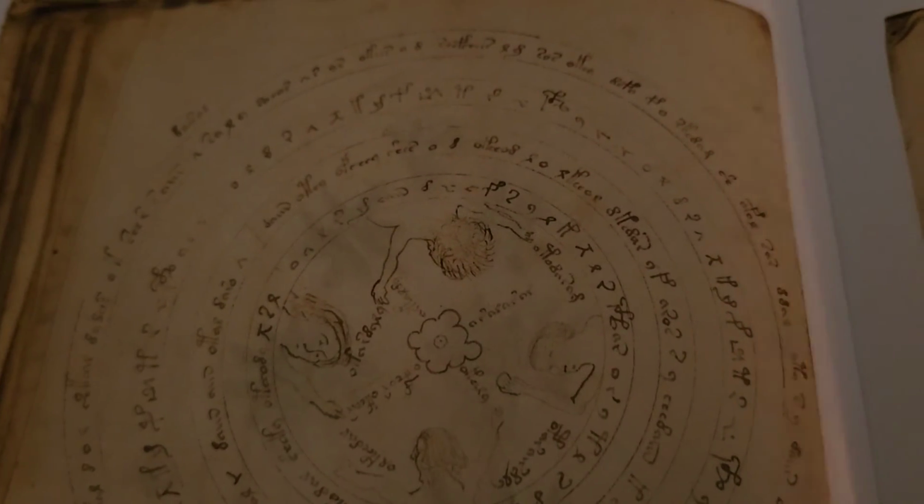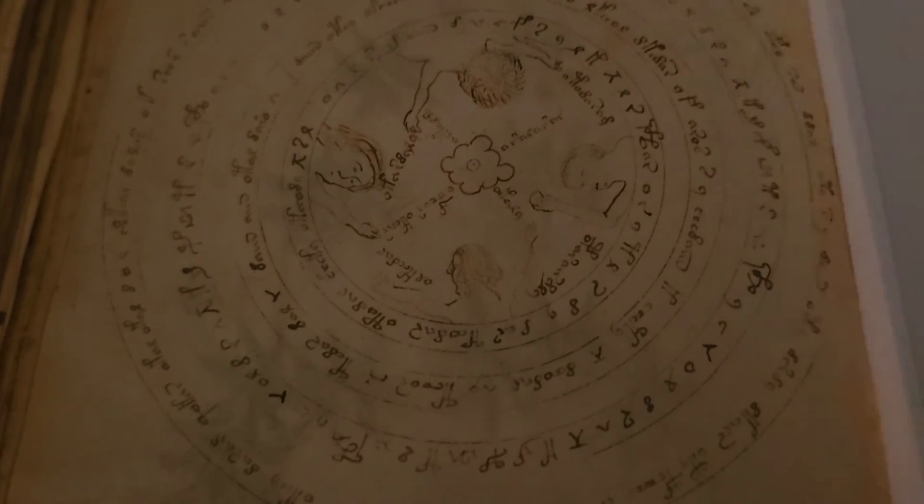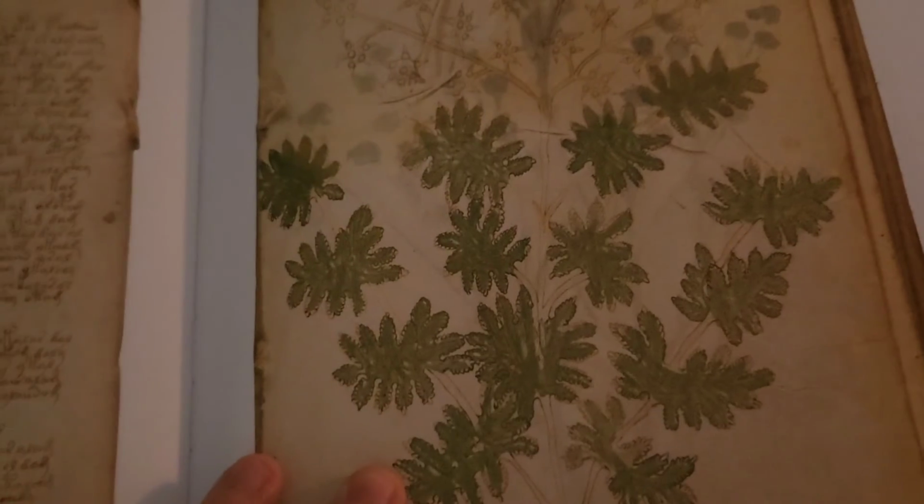I'm gonna take the camera off the tripod one second here. There, that's better. I wanted to give you a better look up close. There.